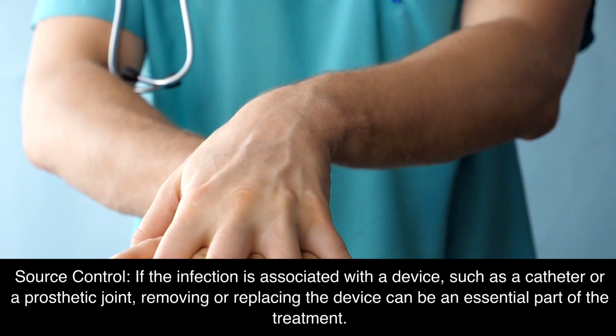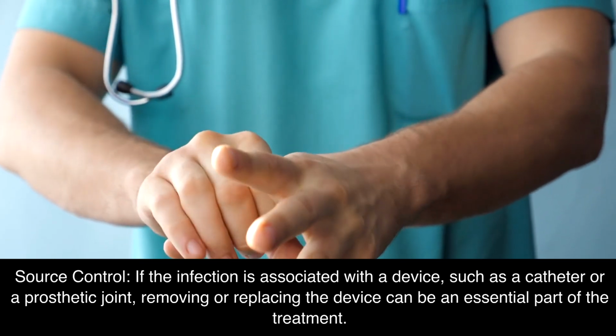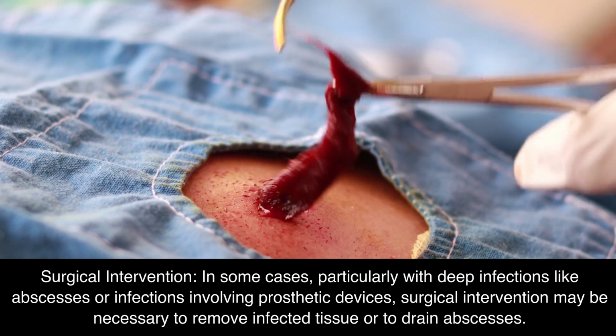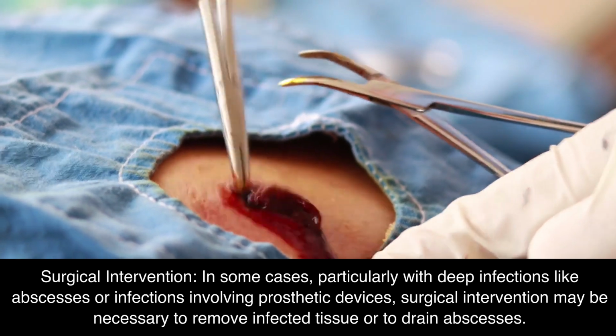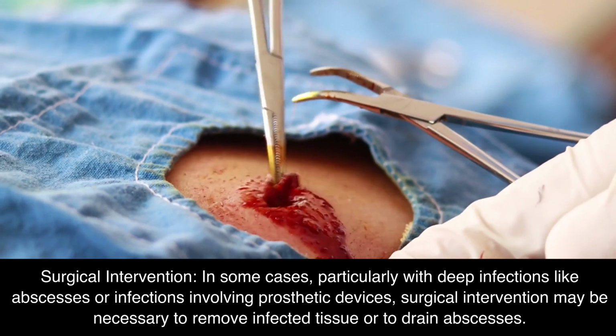Source control. If the infection is associated with a device, such as a catheter or a prosthetic joint, removing or replacing the device can be an essential part of the treatment. Surgical intervention. In some cases, particularly with deep infections like abscesses or infections involving prosthetic devices, surgical intervention may be necessary to remove infected tissue or to drain abscesses.